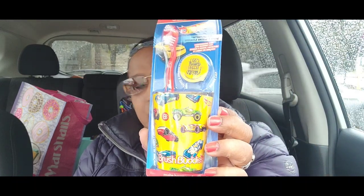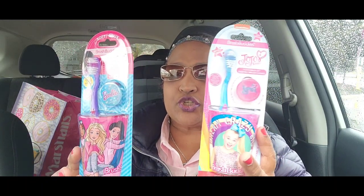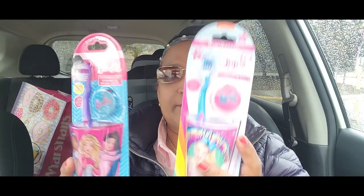All right, moving along. Brush buddies. I picked up this brush buddy, Hot Wheels. It comes with a cup, a toothbrush, and a cap. Make brushing fun. I picked up this for my grandson. Good bang for your buck. Then I picked up two for my granddaughter, and this is the Barbie and the JoJo. So I got two of those for her.